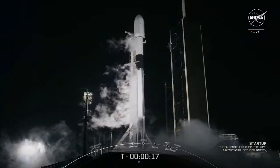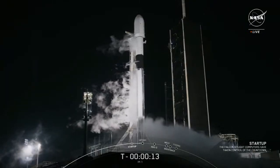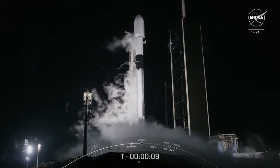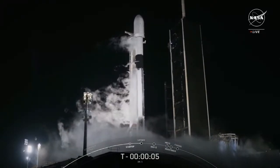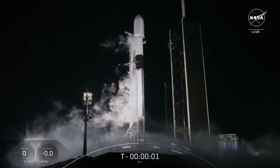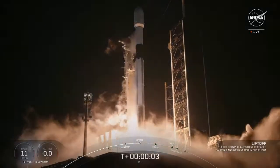Go Falcon, go IM-1 to the moon. And ignition and liftoff.